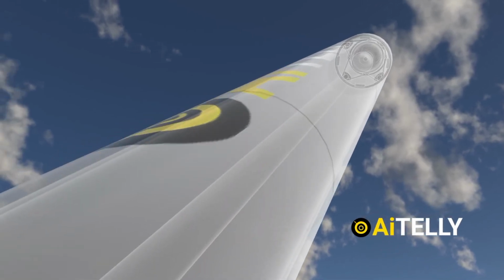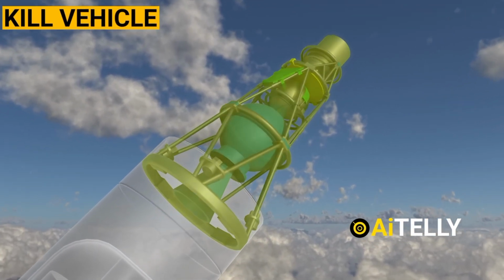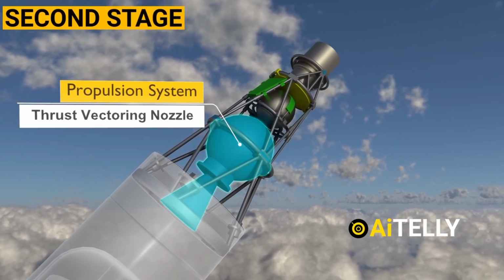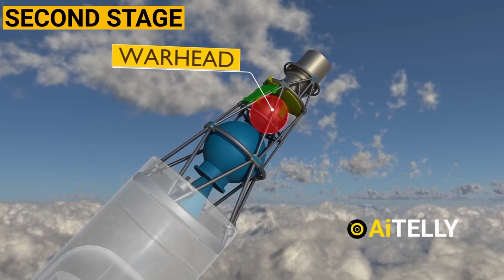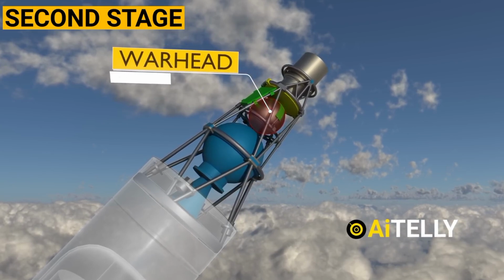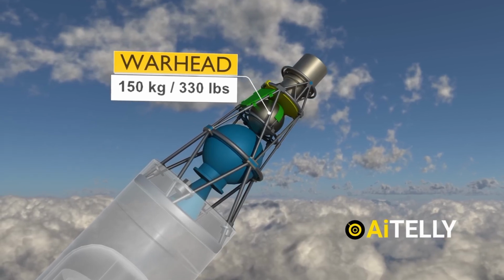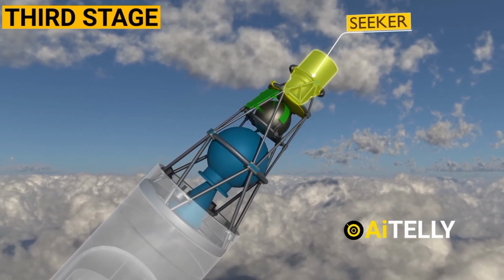Moving further to the front, the most important part of the missile is the kill vehicle, which can be divided into 3 basic parts. The second stage is the propulsion system with a thrust vectoring nozzle. Just above it is the warhead, a directed high-explosive fragmentation weighing 150 kilograms, which translates to 330 pounds. The third stage is the seeker, capable of pivoting itself to track its target.